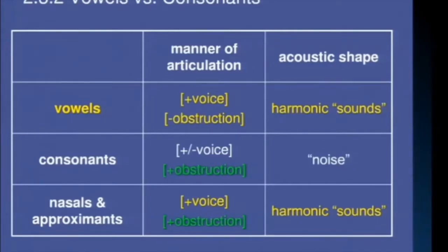Vowels are always voiced. That's another criterion. The vocal folds always vibrate. You've got no choice. And because the vocal folds vibrate and because there is no major obstruction, what you get is these nice waves. And these nice waves are perceived as harmonic sounds. That's why you can sing vowels. They're harmonic sounds, they're nice.